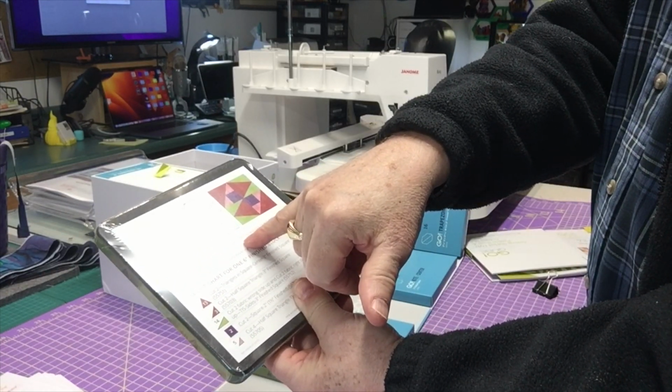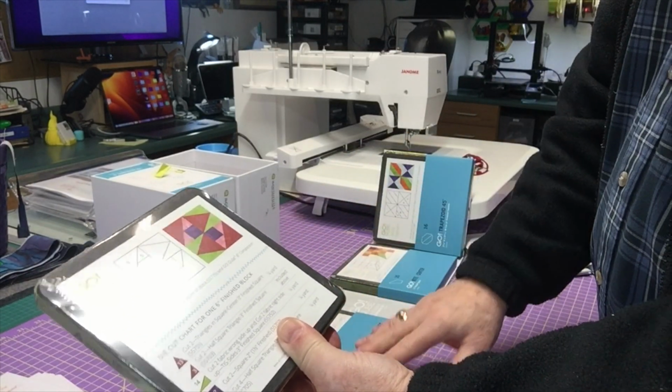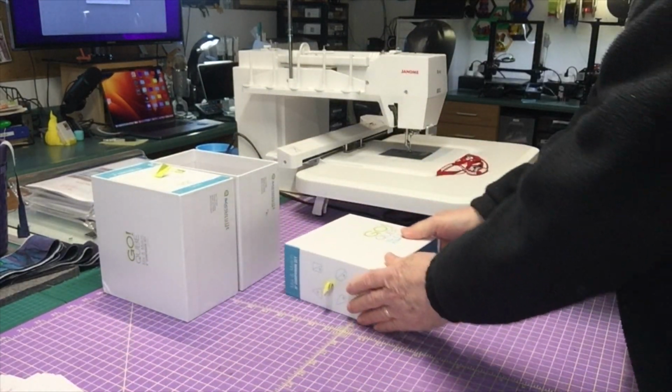Now it does say for use with Go Cube Mix and Match 6-inch block, and they give you the number of that, and the Go Cube 6-inch companion set angles, which is what this particular box is. So yeah, a lot of things you can make with these add-ons.